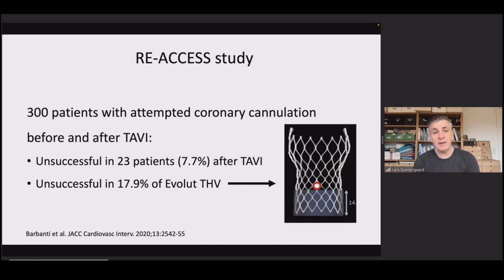And then again, access to the coronary arteries is important, both because about one third of these patients have pre-existing coronary artery disease, and also, if the patient will live longer, we need to be able to access these coronary arteries in case of acute coronary syndrome.